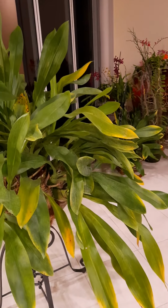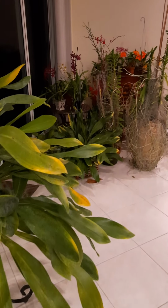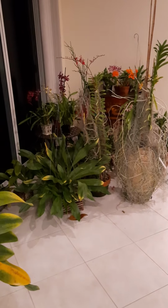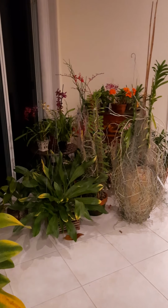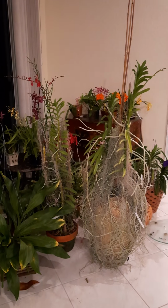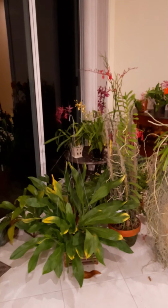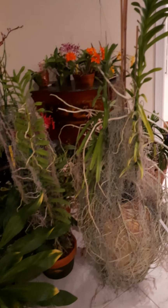We had a cold spell last weekend here. I think Saturday night we had 38 degrees. So I was afraid to lose any of my babies. I brought all the orchids inside of the house. They're pretty much everywhere. Everywhere you look.